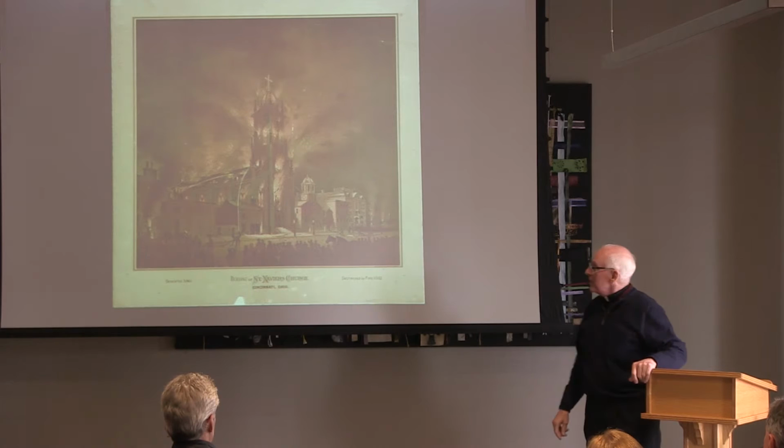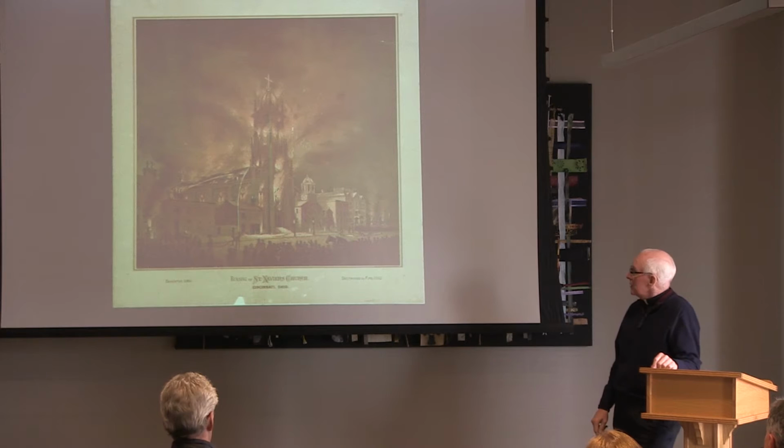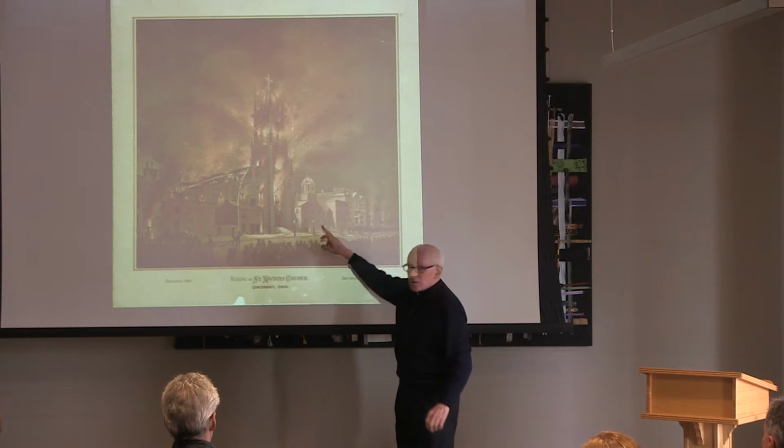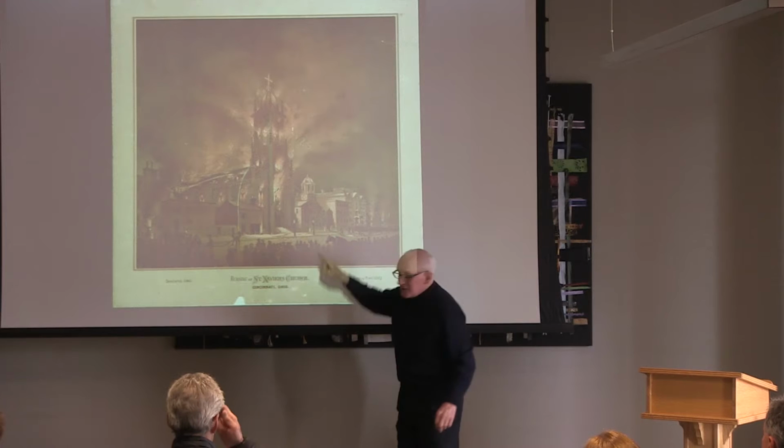But whatever is true, the community as a whole, including many non-Catholics, contributed to the rebuilding of the church. It was considered that important in the city at the time. But notice, here is the Athenaeum building. They were terrified that this was going to come down. And I think there is a ladder here. They removed most of the furniture from that building, hoping to save it, and they did.